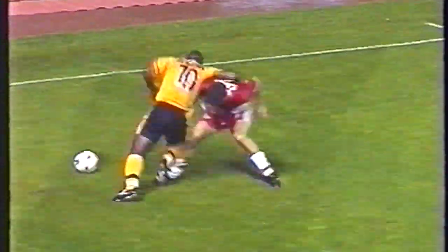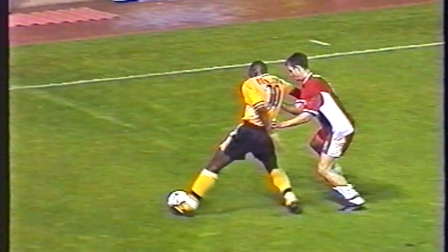Benjamin needs some help. Or does he? Well, maybe he doesn't. He was being held back by Carey. It's been a real tussle between those two so far tonight, and maybe Benjamin just coming out on top.